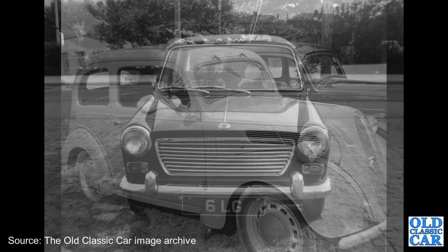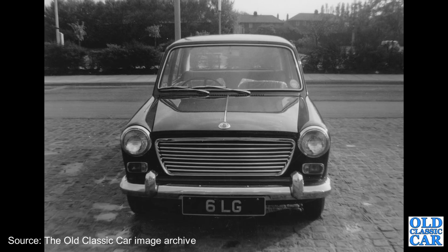Head-on view now of a Morris 1100 registration 6LG. I wonder where that registration started out. That reg is now on a 2022, i.e. brand new Porsche of some description. But back in the early 1960s, it was on this Morris 1100.